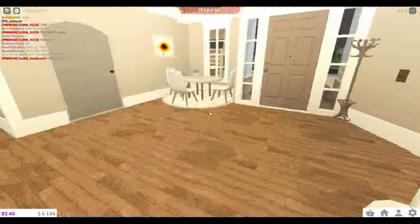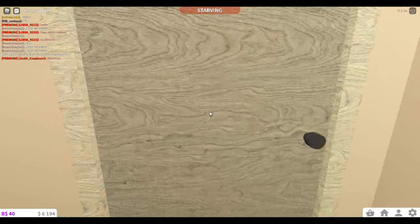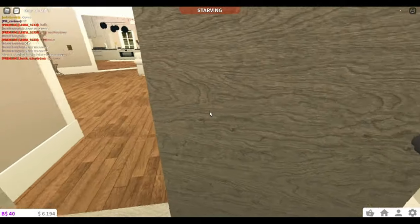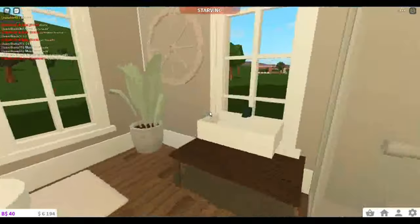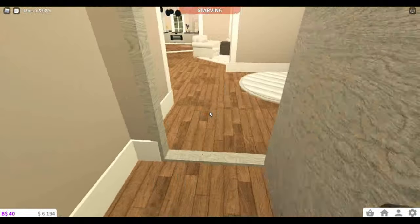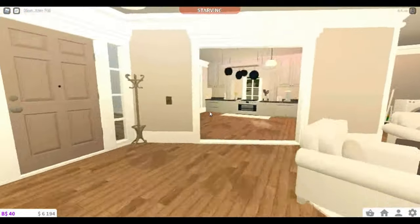Broom as well. We've also got a bathroom with a very unique sink design. I used a tilt box sink. So, yeah. Now we're gonna move on to the kitchen.